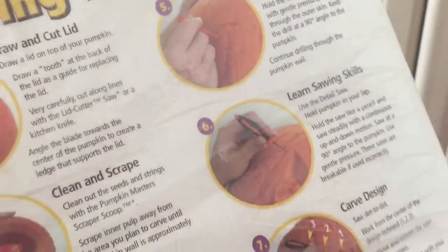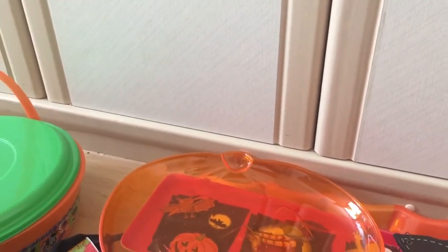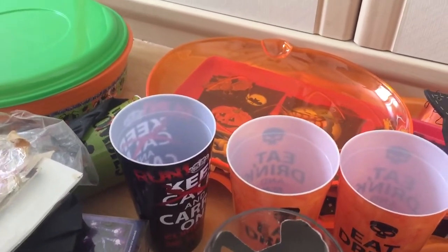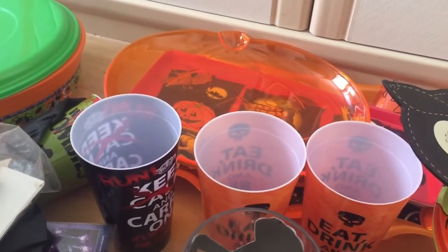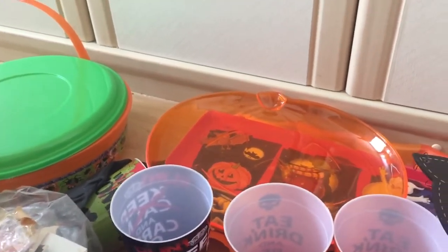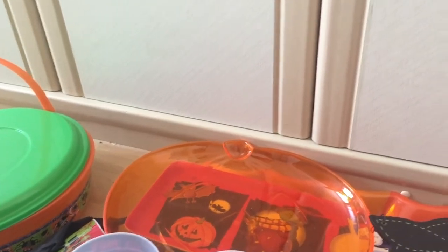This is all the pumpkin pieces, and there's some designs in the back there. They actually came from America. Hubby usually does a pumpkin every year. I think last year was the first year he didn't do one, and that was because we couldn't get a very decent pumpkin. And sorry about the rustling. This actually came from America, if I remember rightly.